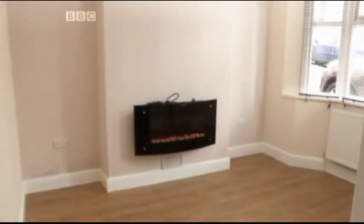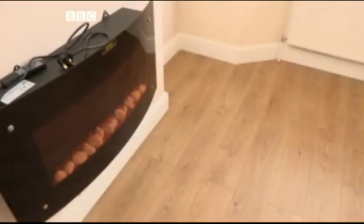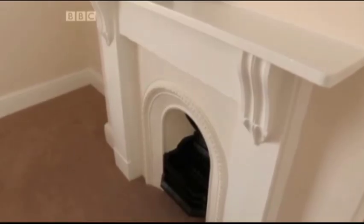The front reception room is just as impressive. Nick employed damp specialists to treat the rot. The new flooring and pastel colour worked really well. Upstairs, the pastel shades continue in the two bedrooms. And I'm delighted Nick has kept the two fireplaces. The house has a charm about it.